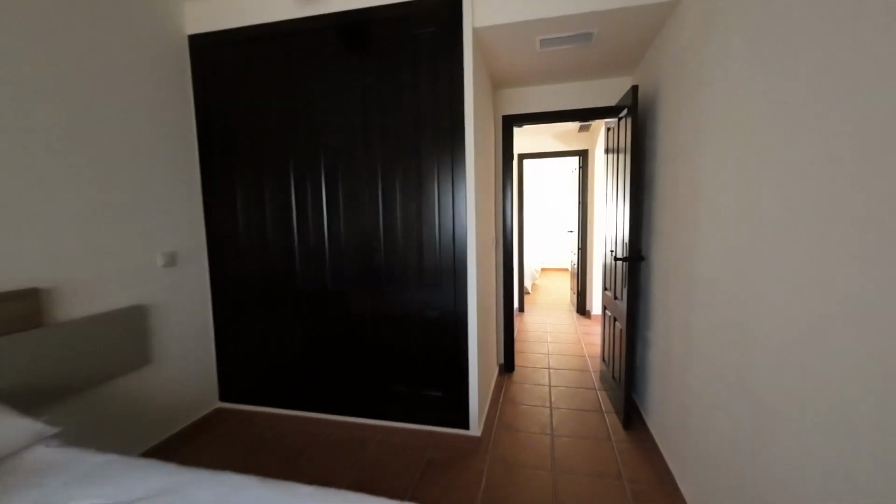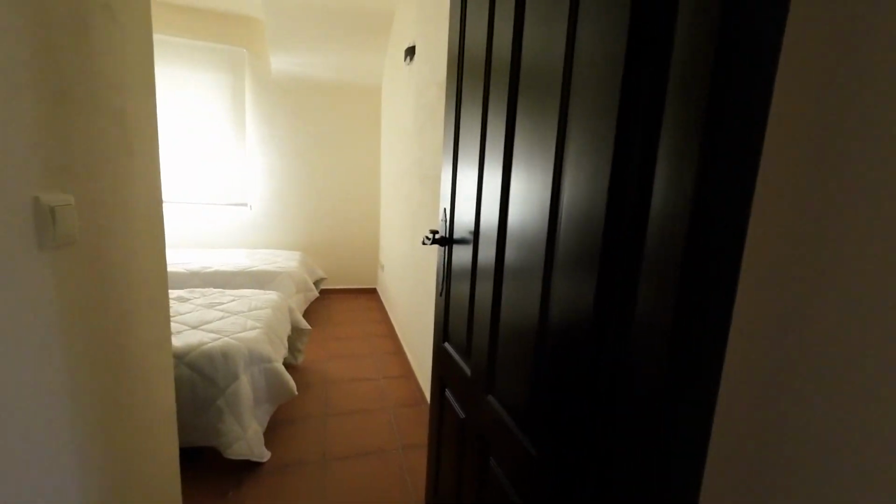Very nice. So in the centre, you've got your downstairs bathroom. I'm sorry, if I put a light on, guys. So you've got a walk-in shower, sink. And I would presume, yeah, behind the door is the toilet. So I'm going to go back into the other bedroom.